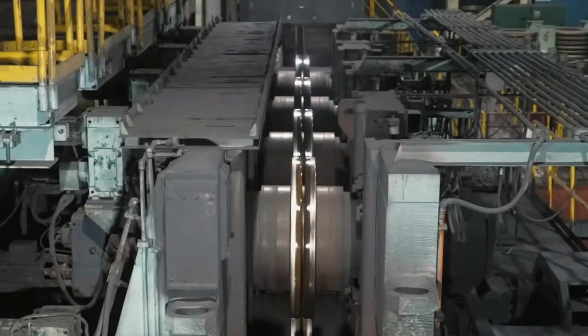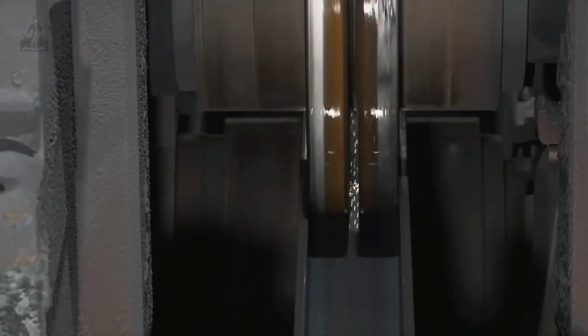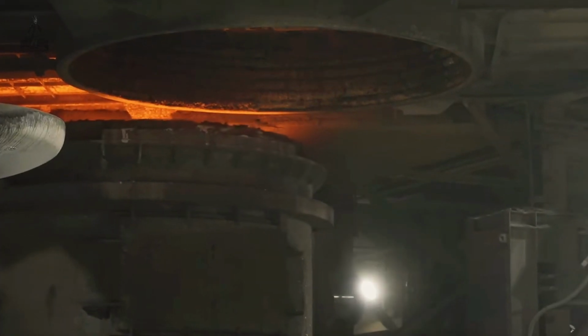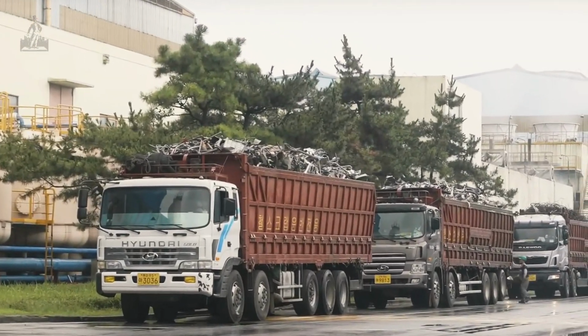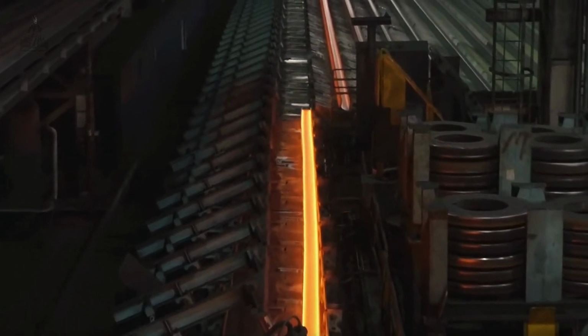These methods alter the internal structure of the metal, making it either stronger or more malleable. For example, rebar undergoes quenching to increase tensile strength, while I-beams may be annealed to enhance ductility.